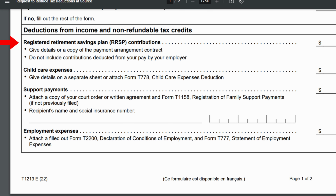Who is eligible for this request? Well, there are a few requirements you need to meet. First, you must be up to date on your taxes and have no outstanding balance with the CRA. You also need to have an overpayment on your taxes due to deductions and non-refundable tax credits, such as RRSP contributions, childcare expenses, family support payments, employment expenses, medical expenses, donations, carry forward tuition amounts, rental losses, etc. If you have one of these deductions or tax credits, you may be eligible for the T1213 form.